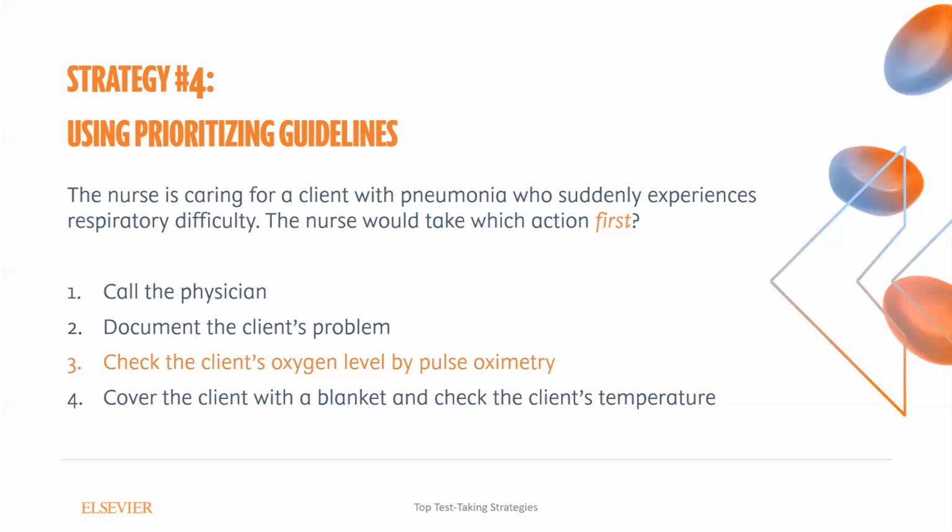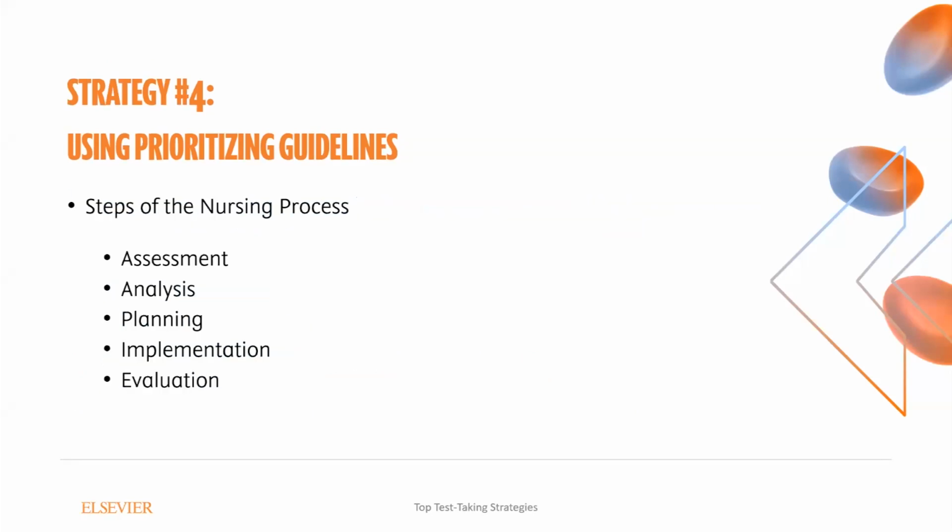Now option 1 isn't the first action because you do need to collect more information. And option 2 is incorrect because the client's having respiratory difficulty. And although you do document the problem, you do need to do something about that respiratory difficulty. And option 4 actually is just unrelated to the client's problem altogether. So now on this next slide, we have the prioritizing guidelines, steps of the nursing process. And I'll turn this over to Angie.